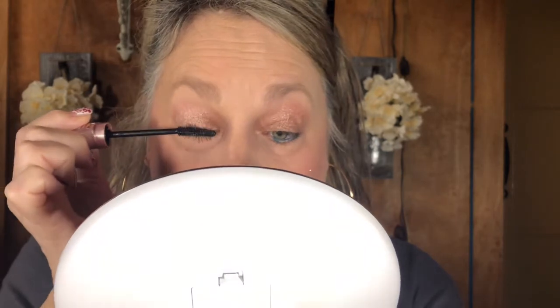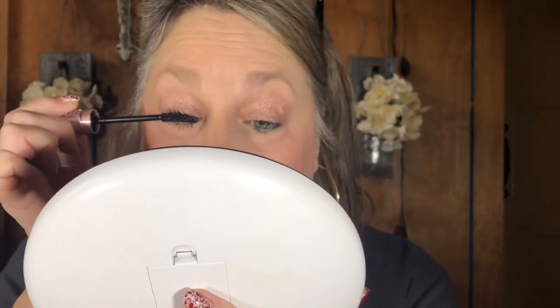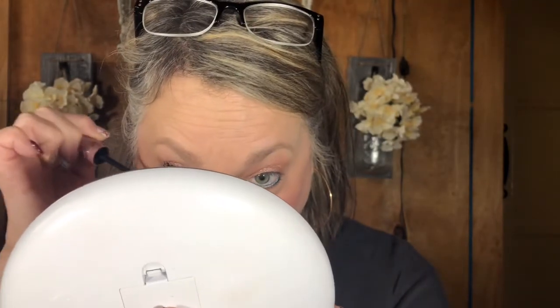All right, going in for coat number 2. And it's drier, but the wand still glides right through the lashes. Y'all, look at that. I never get this kind of length from any mascara. So I'm gonna go ahead and finish out the other side, and then I'll be right back with you. Okay, done. What do you think? I'm impressed. And I rarely say that I'm impressed with mascara.